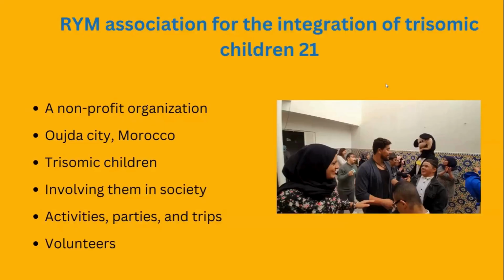And I'd like first to give you some information about this association. Well, it's a nonprofit organization located in Oujda. It's in the east of Morocco, and it only deals with trisomic children. Its aim is to involve them in society by providing them with activities, parties, and even trips. And it usually accepts a lot of volunteers.